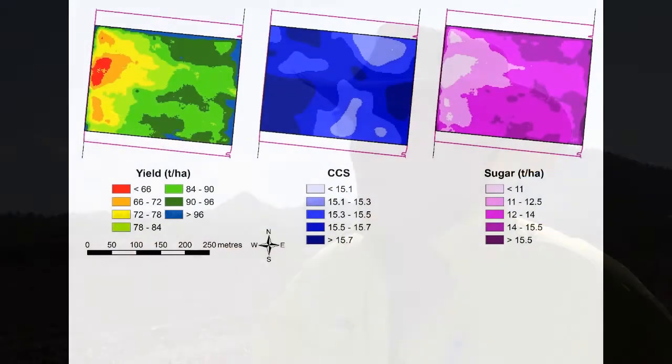And if it is, that tells us that developing some technology to sit on the harvester to measure CCS is a worthwhile thing for the industry to pursue, because then farmers like Dennis can think about how to manage the variation in terms of yield and also manage the variation in terms of CCS.